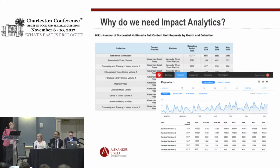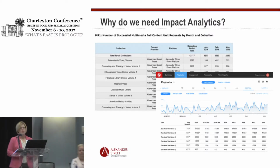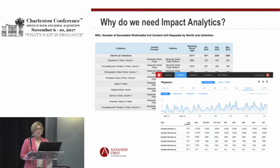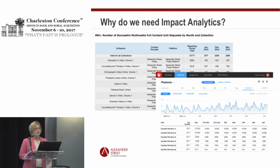But first, why do we need impact analytics? We already have Counter, and we already have, in many cases, for determining cost per use, very in-depth title level statistics. And both of these things continue to be valid and useful. Counter is the only way still to really compare use between vendors. The standards are very defined, whereas in other areas they're not. And title level still gives us that ability to track cost per title, which continues to be important.